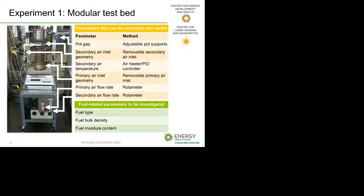And overall, we will be testing several secondary air inlet designs, several air flow rates, and several fuel types to generate a basic map of performance that can first be used to validate the models and then be investigated in more detail using the model.